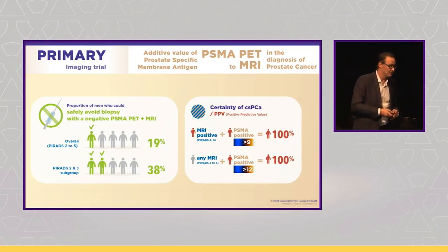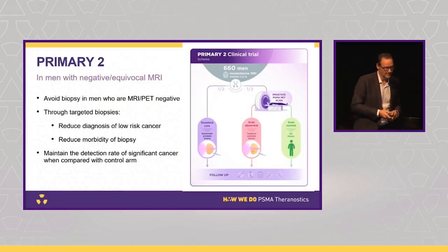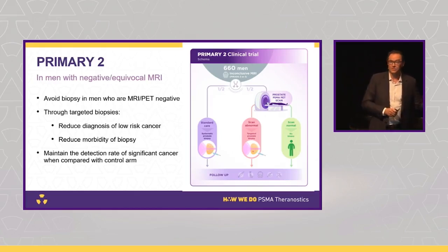And so that's led to the launch of Primary 2, which has just opened. We're taking this exact group. It's the conundrum of men who have an MRI that's negative or equivocal, but there's still something not right. The PSA is going up with another risk factor, and we think there still is a chance they have cancer. In these men, we randomise them. They either have the standard of care, which is the template biopsy, or we perform a PET scan.